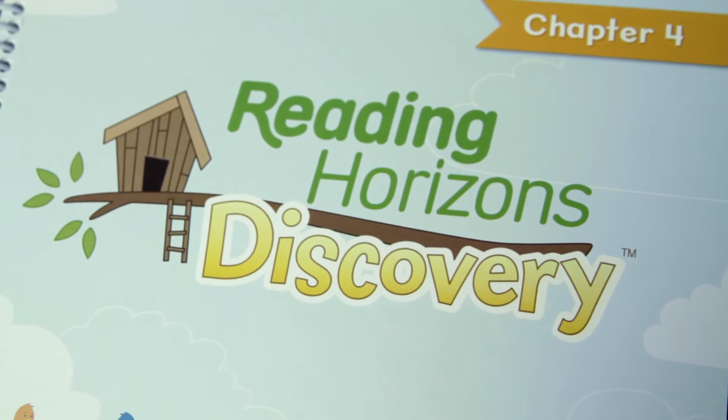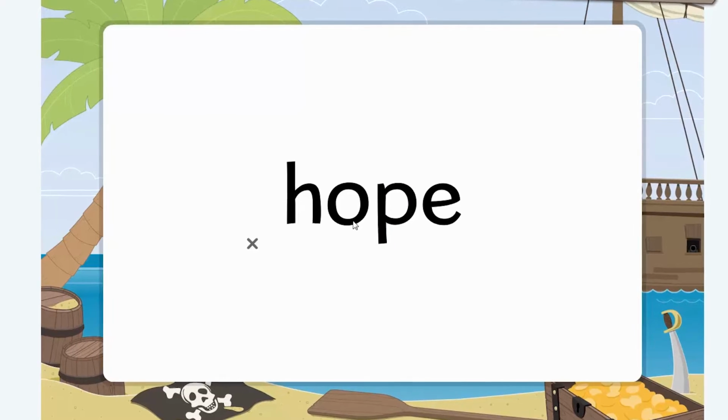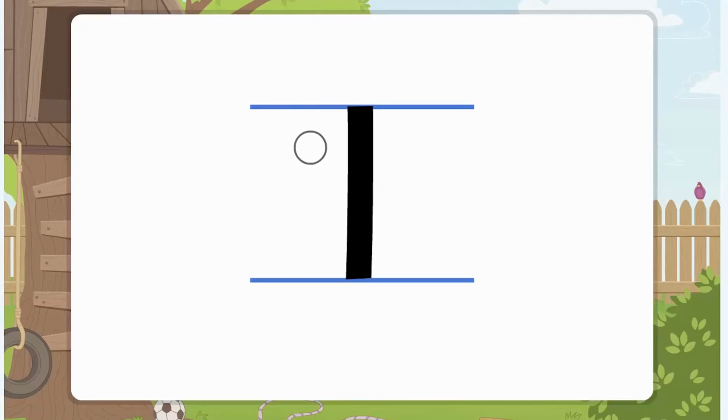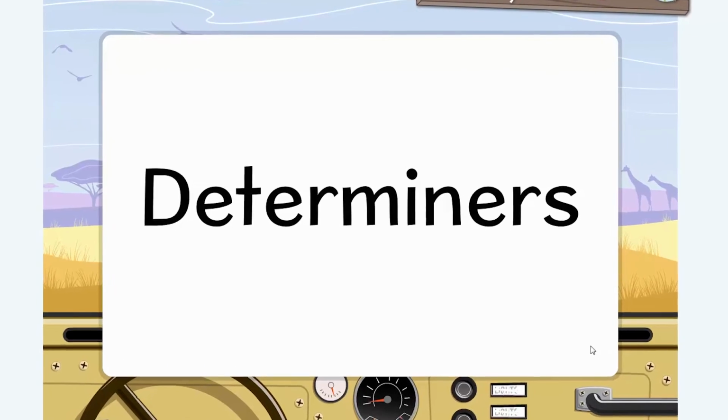Reading Horizons Discovery was actually designed with blended learning in mind. One of the things that we allowed for in that design is that communication between the instruction that the technology is delivering and the instruction that the teacher would be delivering. So lesson 63 in the manual is lesson 63 on the software.